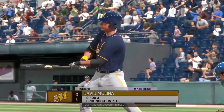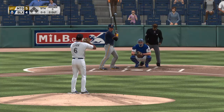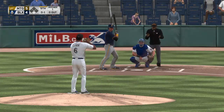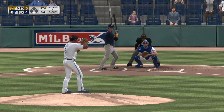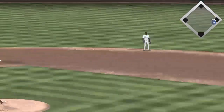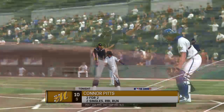David Molina will be the first one to greet him as he'll start fresh here with the bases empty following the home run. David Molina. Here comes the first pitch. Now this is chopped foul at home plate. It's 0-1. Pitch on the way. Hit hard to short, Brunson over to his left. Throw on to first, so a good comeback there as he gets the first out of the inning.